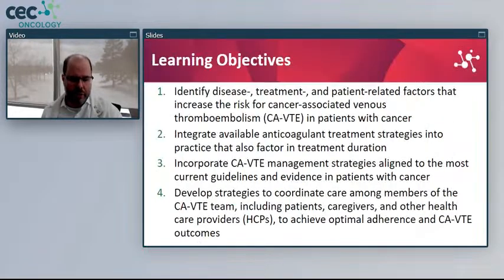And now on to the learning objectives for the presentation today. Over the next 45 minutes or so, we'd like to do 4 things with you. The first one would be to identify disease, treatment, and patient-related factors that will increase the underlying risk of cancer-associated venous thromboembolism in patients with cancer, trying to assess who would be at higher risk, and if so, how do we provide education to prevent venous thrombosis from happening?